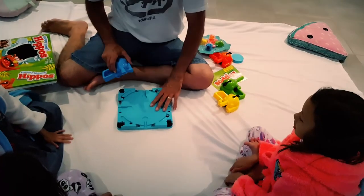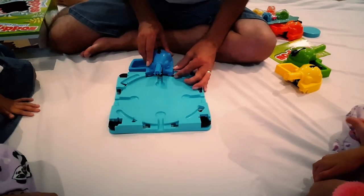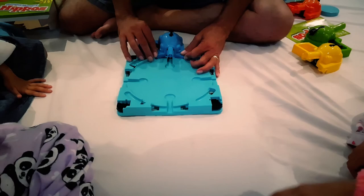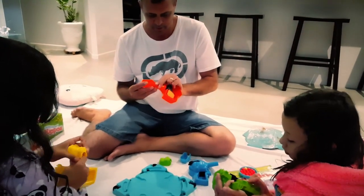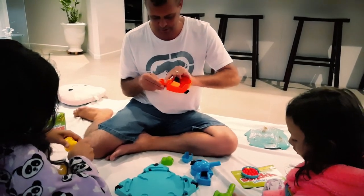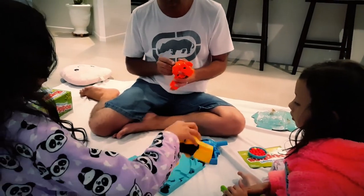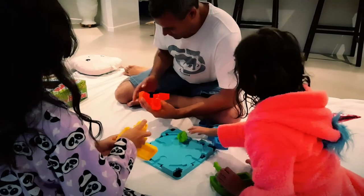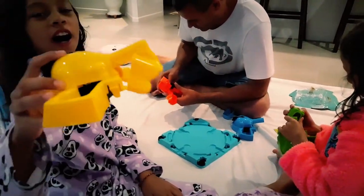Let's see, how do we set this up? Just like that. And once you get it, it's going to go in there. Like this. First things first, let's just set the game up first. How are you going to set it up? I don't know, this is what I'm trying to work out. It's like a giraffe.